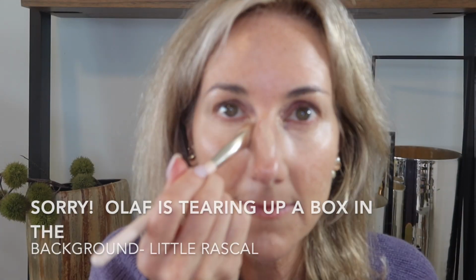And I'm going to put a little bit of concealer on a few spots on my face as well, just where I feel like I need a little bit more coverage.